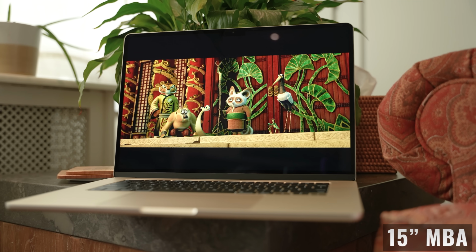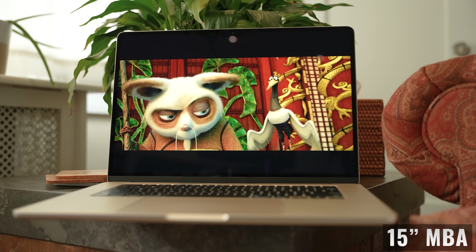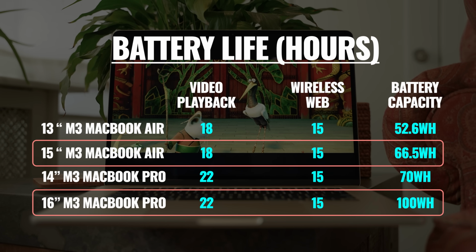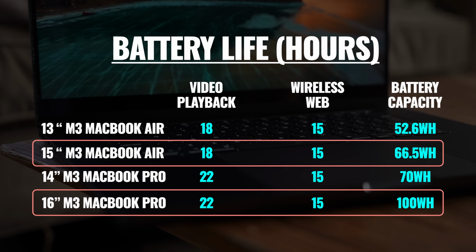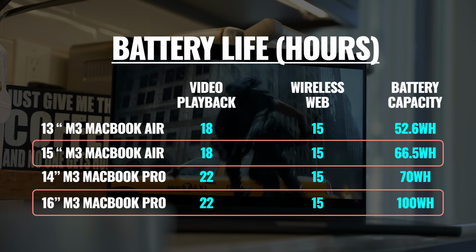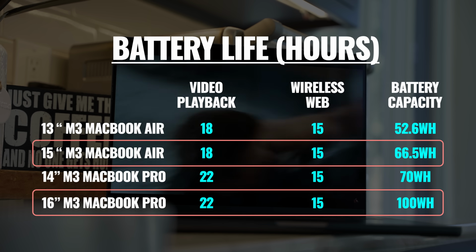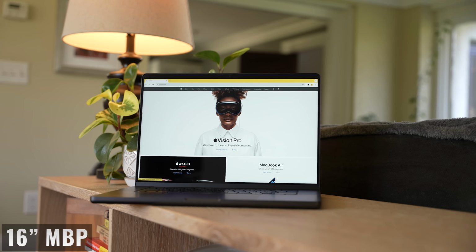Now, is this going to matter to the overwhelming majority of MacBook Air users? No, but if you are constantly copying large files back and forth, make sure that you get at least 512 gigabytes on the MacBook Air. Now, moving on to battery, the MacBook Air has a 66.5 watt-hour battery, which is rated for 18 hours of video playback. The 16-inch MacBook Pro comes with a 100 watt-hour battery rated for 22 hours, and then both laptops are rated for 16 hours of wireless web. Now, I have to say that these are 2 of the best laptops that I've ever tested for battery life, but if you want the absolute best, go ahead and get the MacBook Pro.